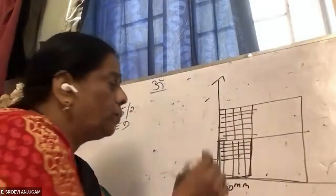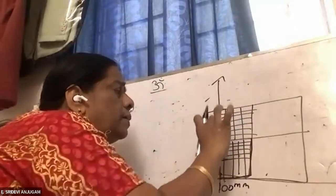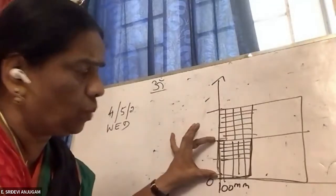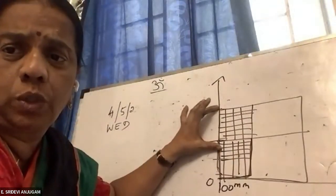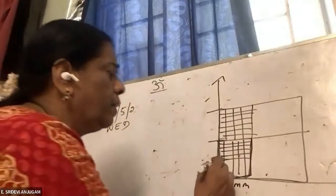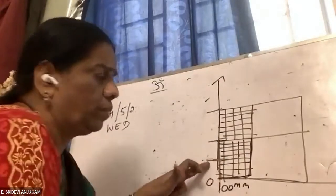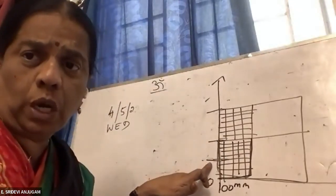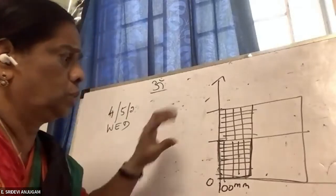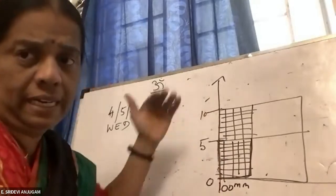Then they have to mention and represent the points with equal gaps. That is important. 1 centimeter, one box. Like that we have to mention, because most of the children make mistakes when they do graphs. Immediately they will start here with 0, and here they put 1, in the middle. That we have to avoid. We have to make them practice like this. So 0, 5, you can take multiples of 5, 10, like that.